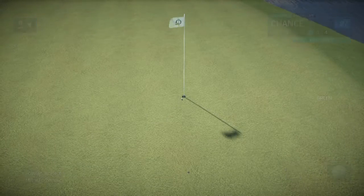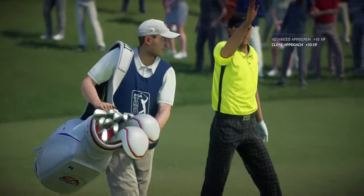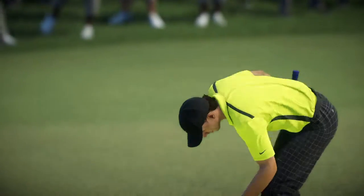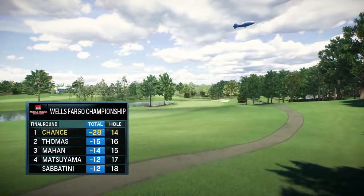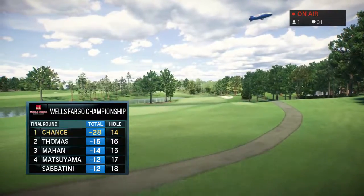Try up next. So they'll tap in. All right, good putt. The rhythm of that stroke. Didn't try and bash it in the back.